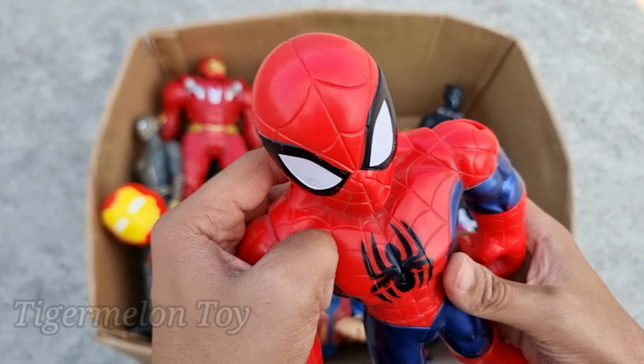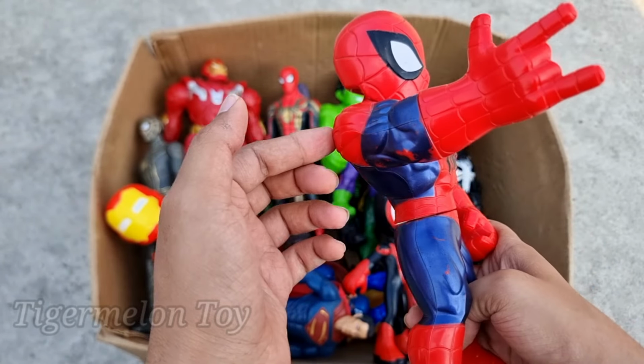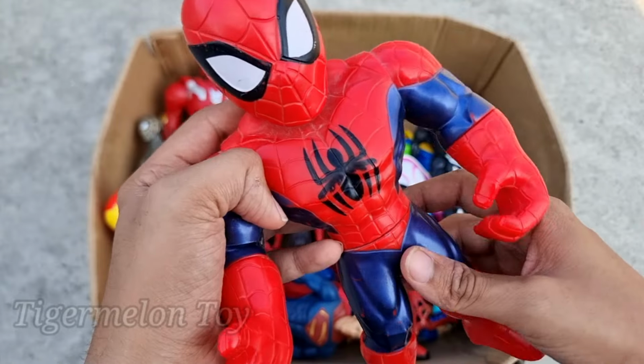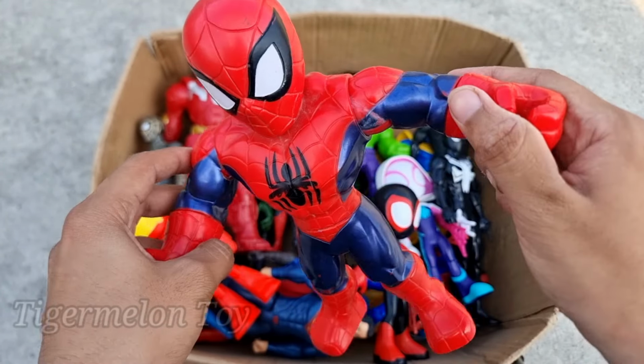Oh, guys, look what I got. Wow, look at his very huge head, guys. Look at the beautiful spider on his chest, guys. Look at the very cool webs, guys. This is our favorite superhero, the red and blue color costume superhero. This is our favorite. This is Spider-Man cartoon.